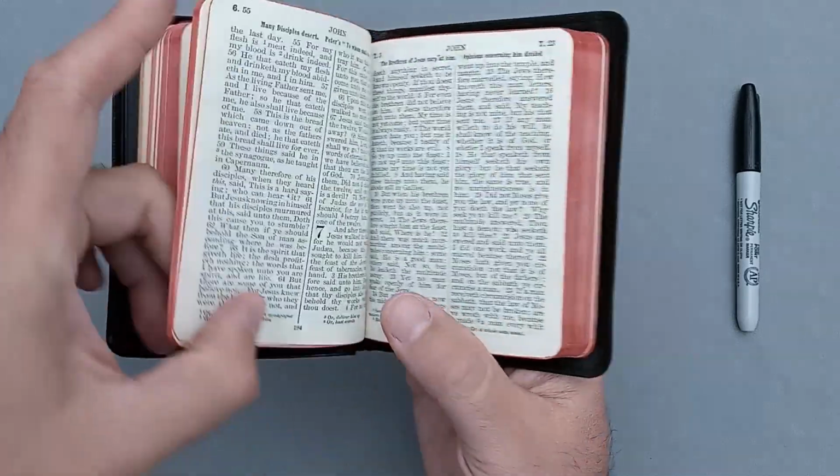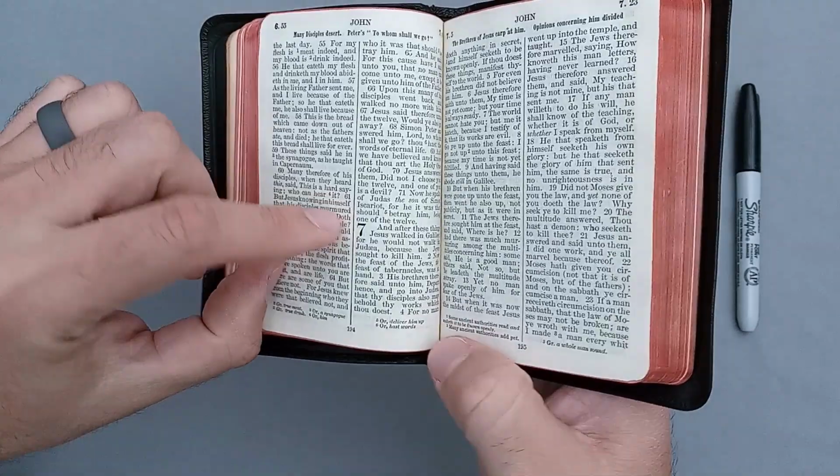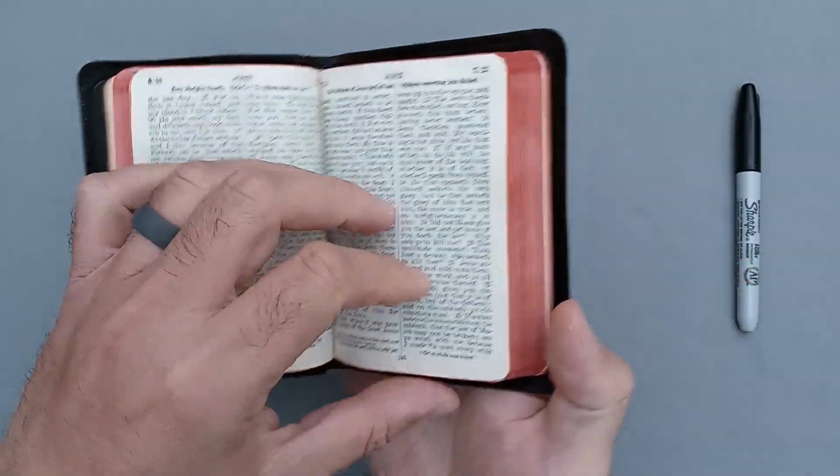What else? Double column paragraph. You have these beautiful drop caps, double line drop caps for the numerals. Page numbers in the bottom center.